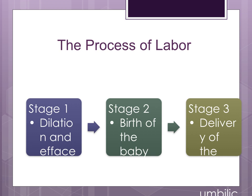Then when your cervix is about 10 centimeters open and 100% effaced, we enter the birth of the baby, which is delivery and vaginal birth, when babies typically come head first and then face down. However, if their feet or buttocks come out first, that's called a breech presentation, and that often requires additional interventions such as C-sections, which we'll talk about in a minute. And then stage 3 is where you deliver the placenta and umbilical cord, also known as afterbirth.